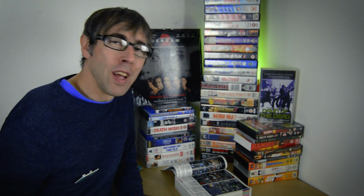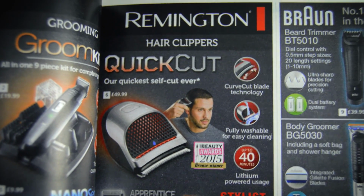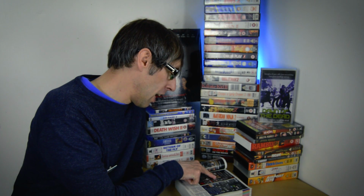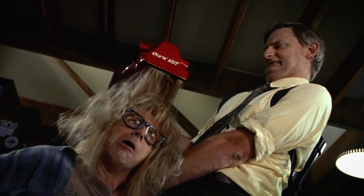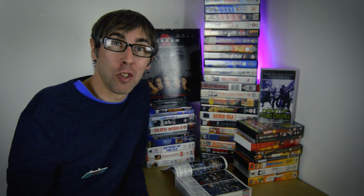There was one thing on this, though. Just going through the catalogue, it instantly reminded me of Wayne's World. It's not a sucking cut, but it may as well be. There's a guy in here obviously saying, "Don't buzz me, man, just give me a trim, okay?" And I know he's relatively neat at the moment, but I always think of Wayne's World as having some kind of a fringe or something. But yeah, the sucking cut.